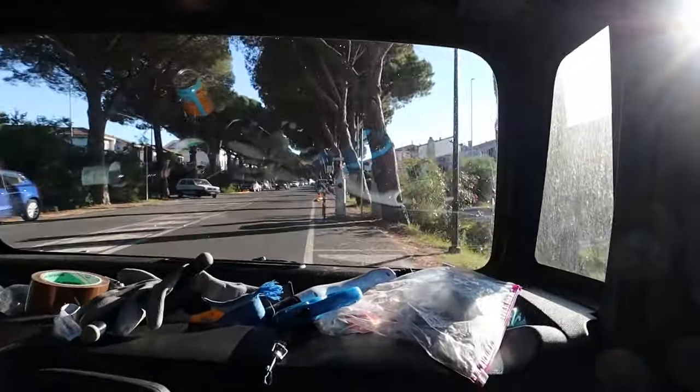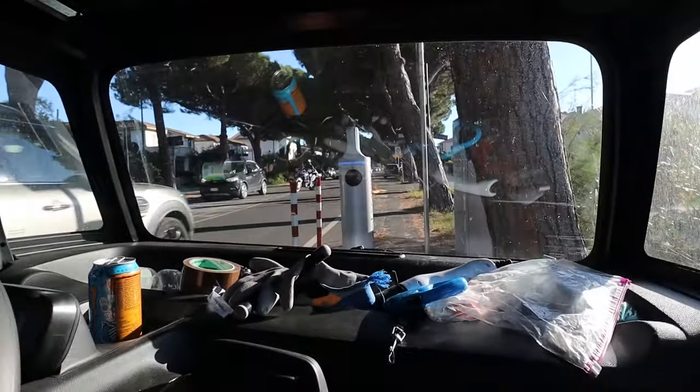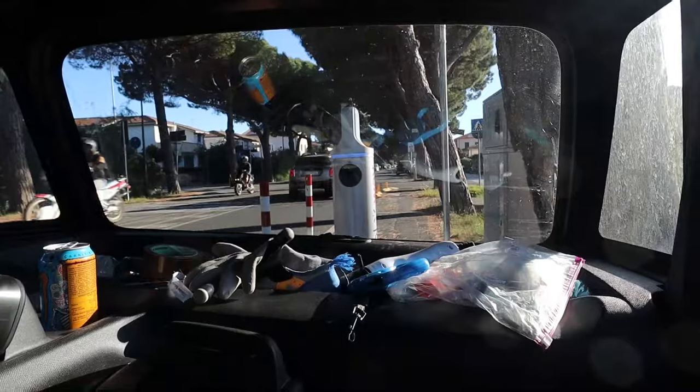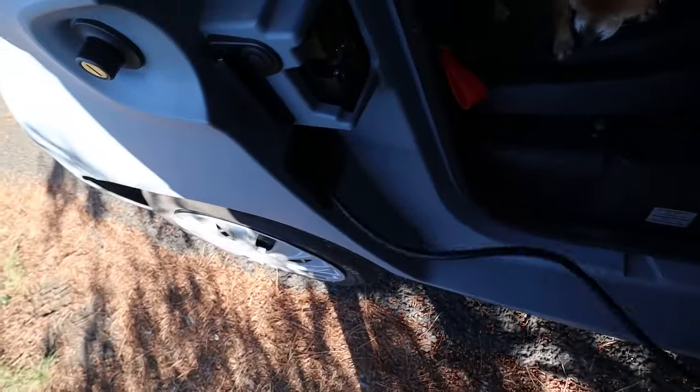We found a charging station, baby! Literally just 1 minute away from where we just left the dog. So here we are. Woo! Let's charge up for the next 3 hours. Holy moly. All right, we just gotta pull this thing out.